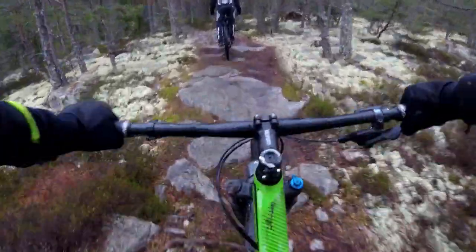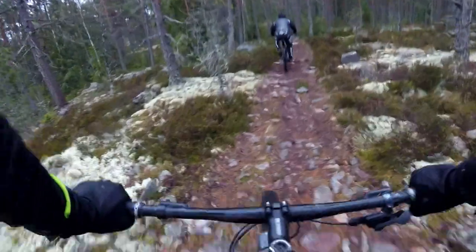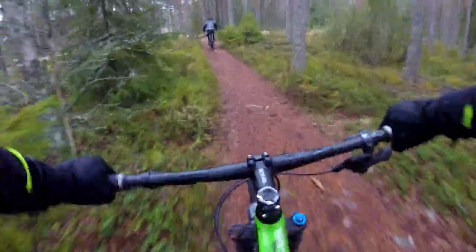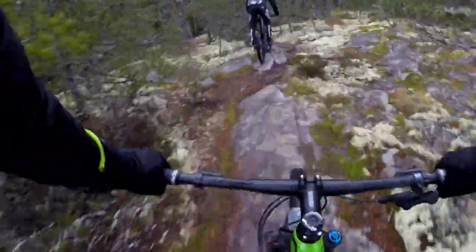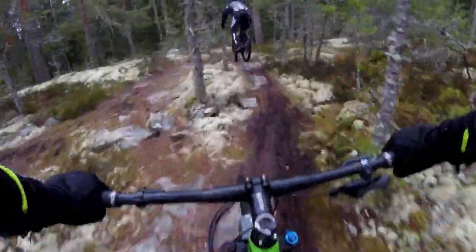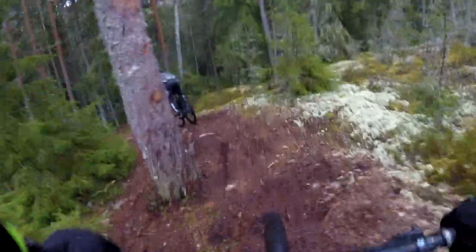Comes the most technical parts on the trail. There's rocks, and soon there's gonna be a little really light section on the roots. It's coming soon. Now the most techy part. The light section.